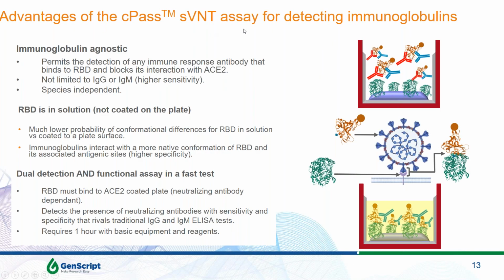So what are the advantages of this test? So the advantages are threefold, actually. First, the first advantage is that this test is immunoglobulin agnostic. So if neutralizing antibodies come from either IgGs, IgAs, IgMs, regardless of the subclass of immunoglobulins, so long as those neutralizing antibodies bind to RBD, which is the most immunogenic portion of the spike protein. So the likelihood of neutralizing antibodies binding to RBD is very high.